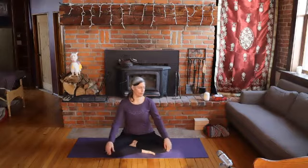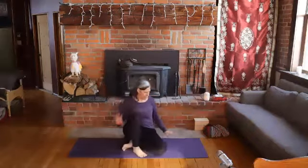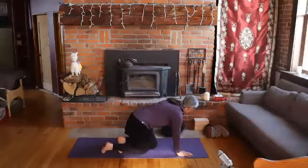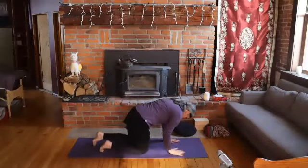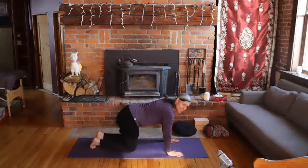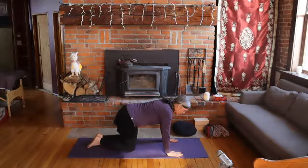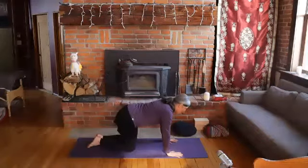So we'll come over onto hands and knees. Use a blanket under your knees if you need extra padding, and you can support the wrists if you like by rolling up the end of your mat a bit, if that helps. So we'll come back to this idea of expansion through the thoracic area, the rib cage, contraction in the belly as we breathe with cat-cow again.